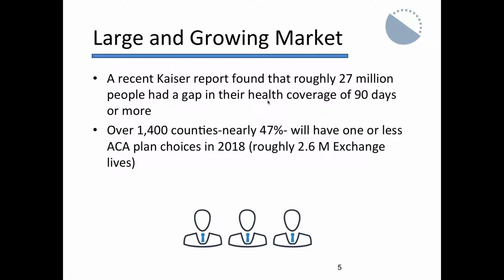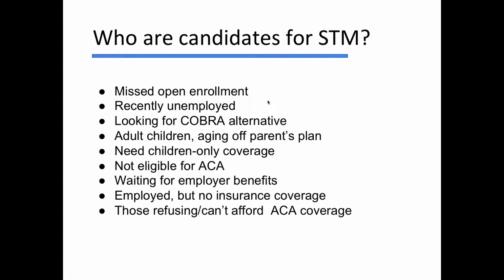So why short-term medical? Well, with the ACA in its form as it is today, there are many reasons why a short-term product could be an alternative for your customers. Kaiser recently reported that there are over 27 million people that have a gap in their coverage for more than 90 days. Also, just released from CMS within the last 30 days was a new report which stated that nearly 47% of the counties, about 1,400 counties, will have one or less ACA plan choices in 2018. So that's about 2.6 million exchange lives that are not going to have either a choice or carrier at all.